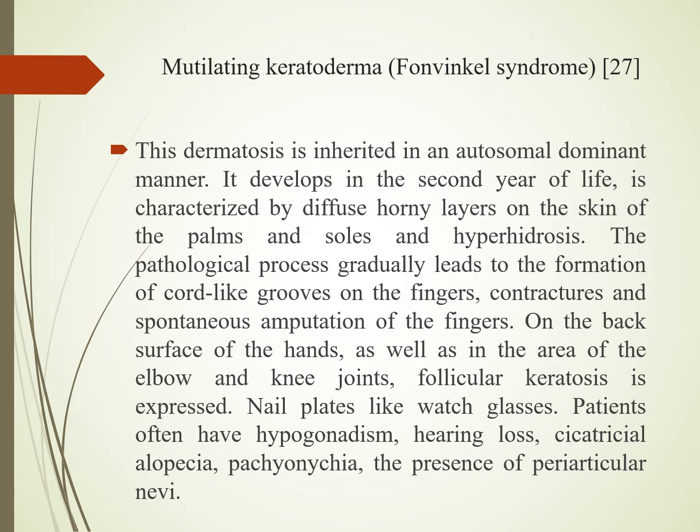follicular keratosis is expressed. Nail plates like watch glasses. Patients often have hypogonadism, hearing loss, cicatricial alopecia, pachyonychia, the presence of periarticular nevi.